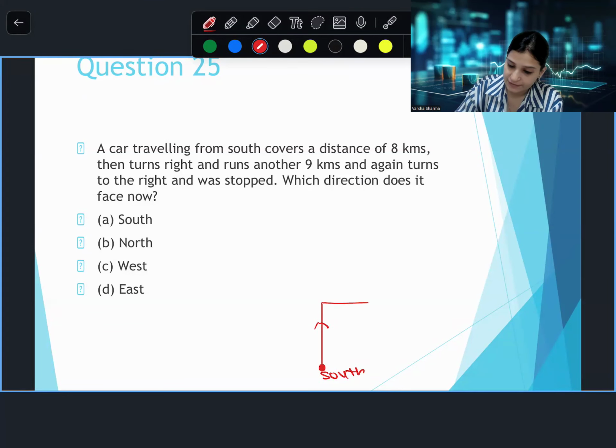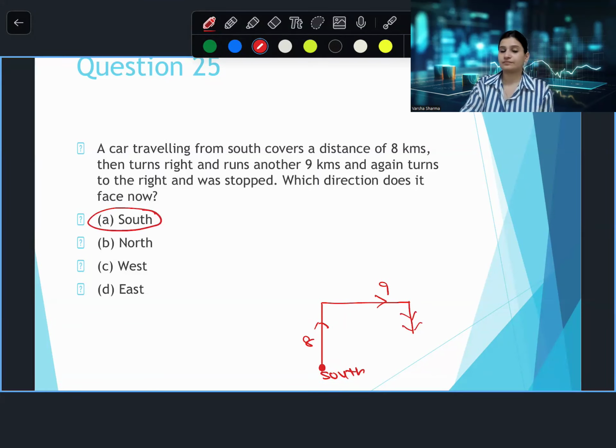And then turns right and runs another 9. Again turn to the right and was stopped. What does it face now? South. Walks from the south and walking from below. So नीचे से अगर चल रहा है तो कहाँ ही जाएगा, ऊपर ही जाएगा.